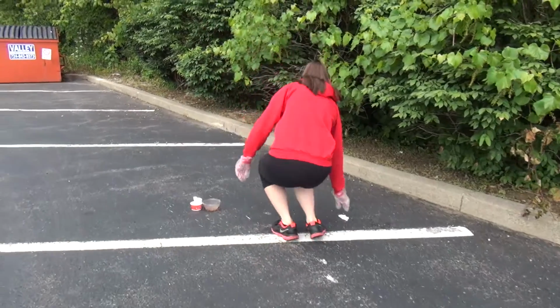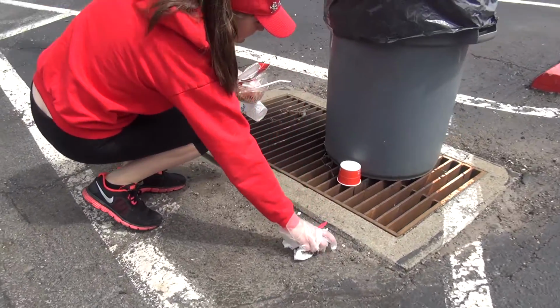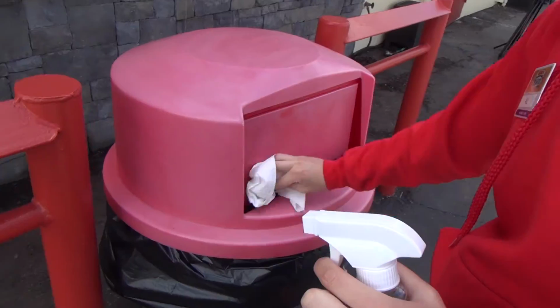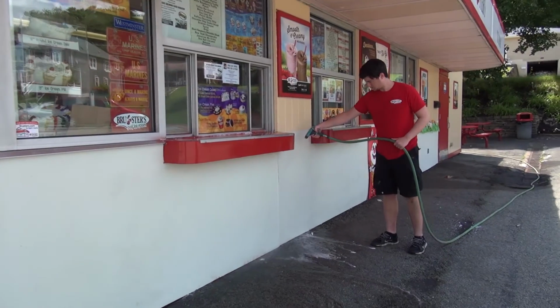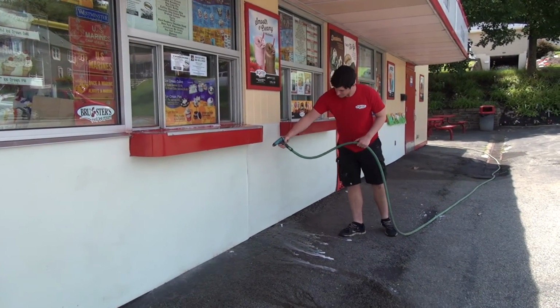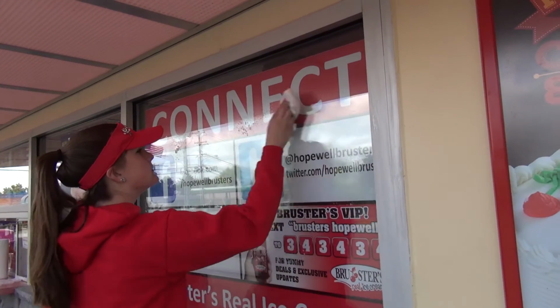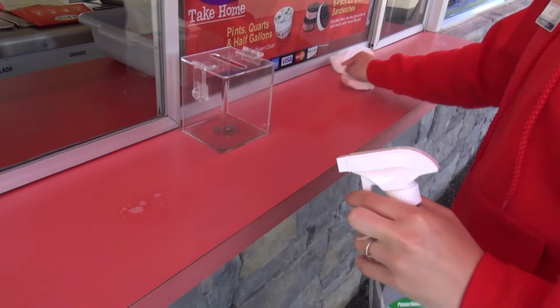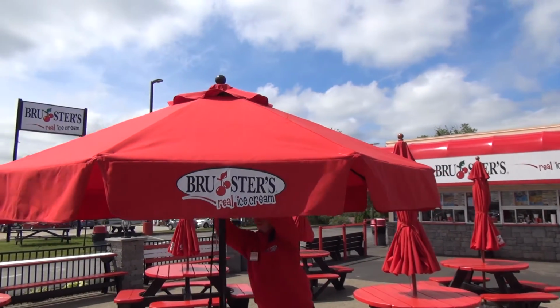count. Every morning I pick up all the trash, I empty the garbage cans, I wipe them all off. The outside of the store definitely takes a lot of work to kind of keep clean. We have the crew members going outside on a regular basis. They clean the windows, they have to clean the counters off. That is our dining room. This is where people come to eat. People eat with their eyes.